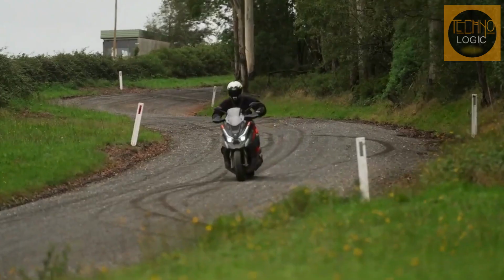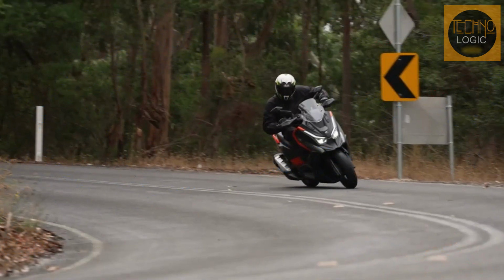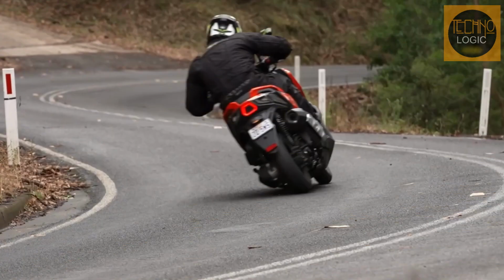The DTX360 is a fuel-efficient bike with a 65 miles per gallon rating, which comes in handy when gasoline is pushing 2 pounds a liter. Since the range is 180 miles or 290 kilometers, it is affordable to run there and back from work, while still having fuel left over to take the long way home.